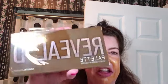Also, Coastal Scents. They wanted me to try their palette. So, Reveal 3D. They sent this to me absolutely free. Okay, so let's open it. Thank you, Coastal Scents. Keeps us on budget with getting these free items. Oh my gosh, how exciting!